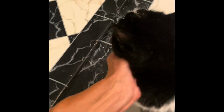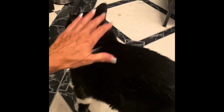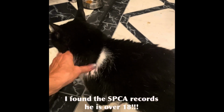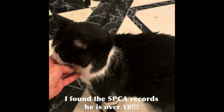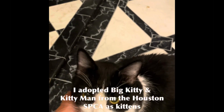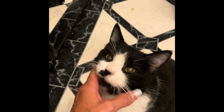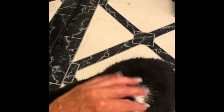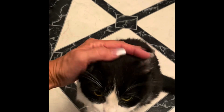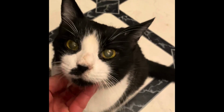But this one's just a lover boy. He is my older cat, he's like 14, 15, not real sure. But he's diabetic and he needs his insulin. So he's gotten a little thinner and older, and he's got cataracts. So I have to give him shots twice a day. But he's a very, very lovable cat. He loves people. Don't you?